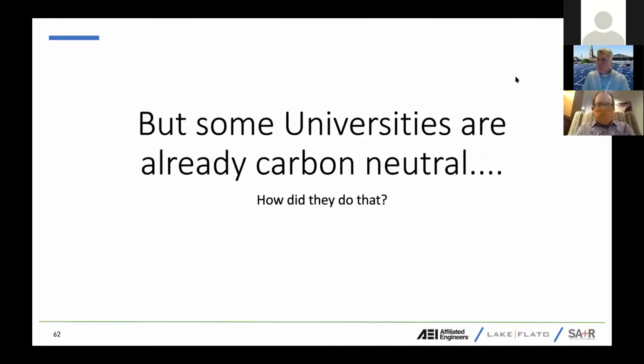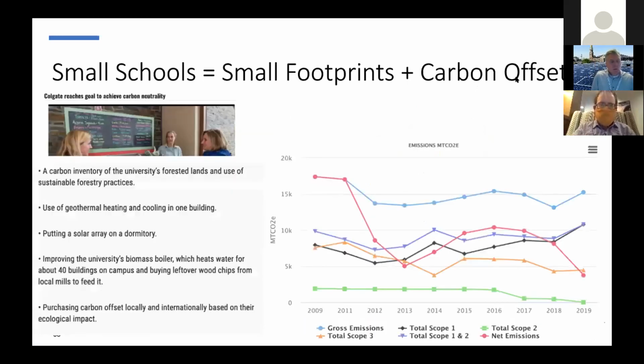So I know some of you are sitting here thinking, but I've already heard universities saying they're carbon neutral. How do they do that? How are they already there? So I wanted to take a brief minute or two to look at a couple of university case studies and just show us a few things that might inform our decision making going forward.